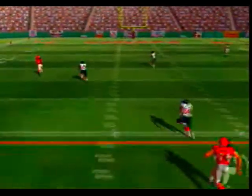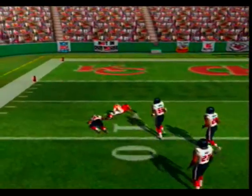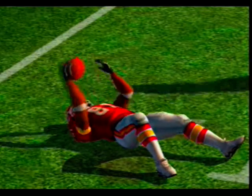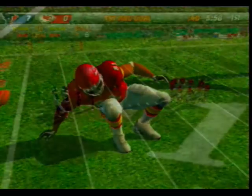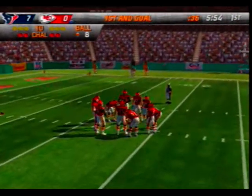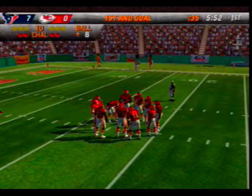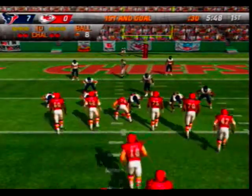Pressure coming with the throw. Wilson comes up to make the play. This is one of those guys that you can't let get behind you. You have to give up some of those shorter completions underneath. First down, 8 yards from the end zone. On the 8-yard line. Keep moving.